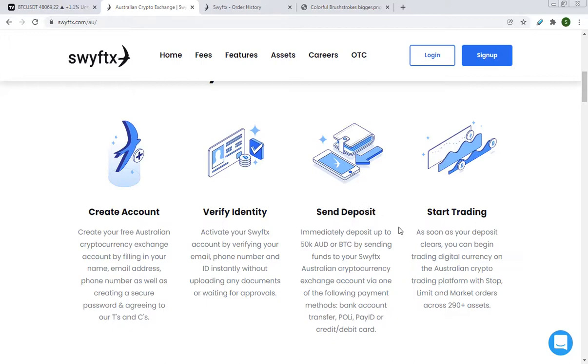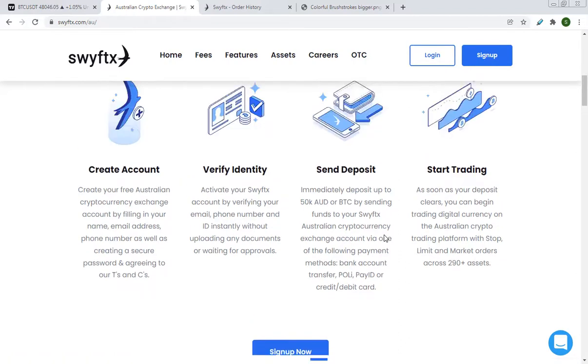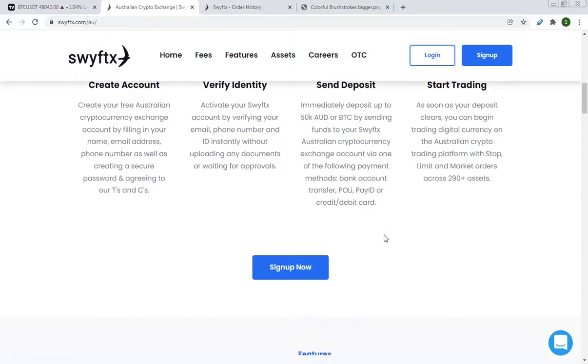Send a deposit. You can immediately deposit up to $50,000. I'd suggest that you just put in a small amount to start with, but you can put in up to $50,000 straight into your Swyftx account via one of the following methods: bank transfer, POLi, PayID, credit or debit card, or the one that I use, Osko payments through my bank account. Start trading. As soon as you deposit and your funds clear, you can start trading on the platform.